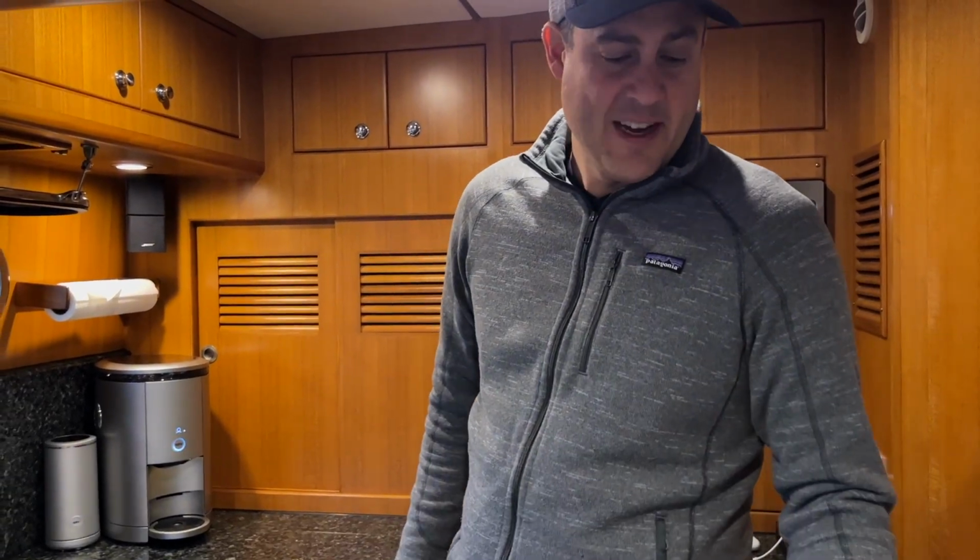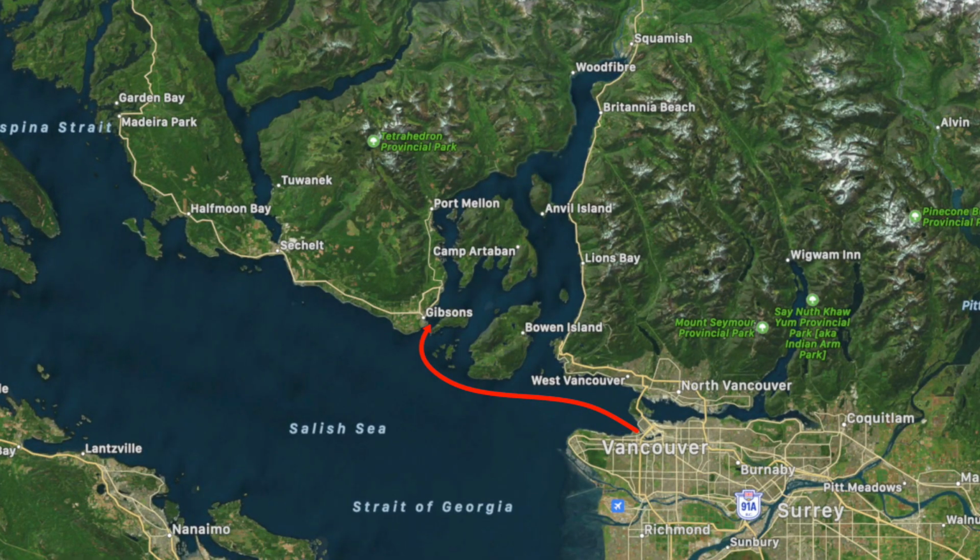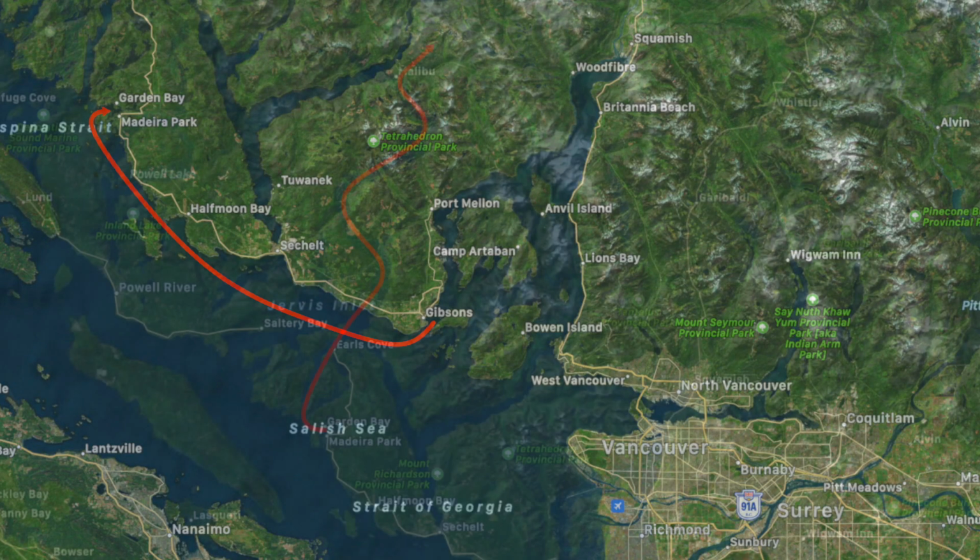All right, time to fill the boat up with water and get this thing ready to set sail. What's the dealio with our schedule today? We're gonna head over to Gibson. Gibson is a short ride to the west, just across Howe Sound. It's about 20 miles from here, so it'll be about a 3-hour run. Get there at 1 o'clock, spend the day exploring there, and then tomorrow we'll head up to Pender, and Pender is where we're gonna stage for Princess Louisa Inlet.